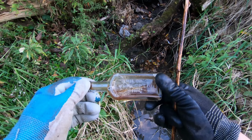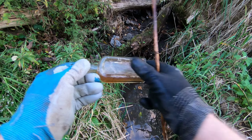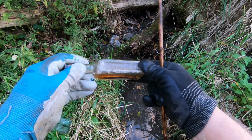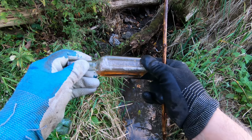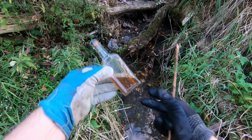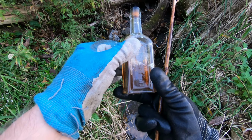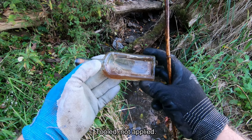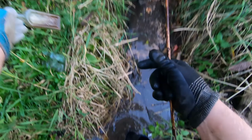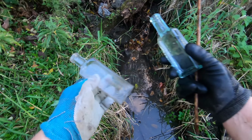All right, guys, we got our Shiloh's Consumption Cure and got some nasty looking liquid in there. Very cool. We got Toronto, Ontario, S.C. Wells and Co. Oh, that is super sweet. That is a nice, looks to be an applied top. That thing could be 1890s, possibly. I mean, we're working right on the bottom.